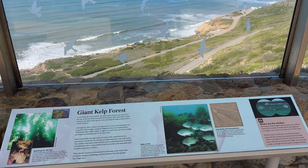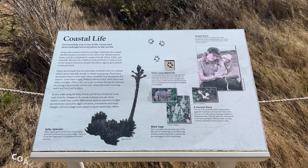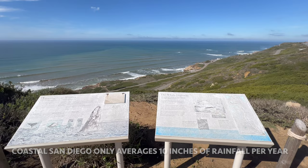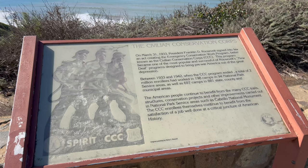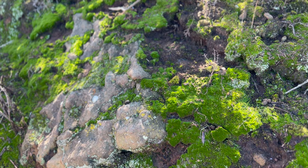It's like Mediterranean scrub, coastal scrub. It's basically a desert. And although humidity is high, there's very little rainfall here. So it's a lot of desert plants, actually. And a lot of the plants you'll see here are not native. They've been introduced. The Civilian Conservation Corps constructed a lot of the infrastructure here at the National Monument. That was one of the New Deal programs of the 1930s.